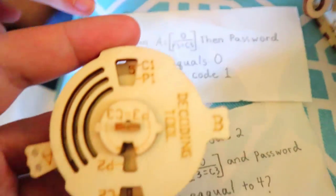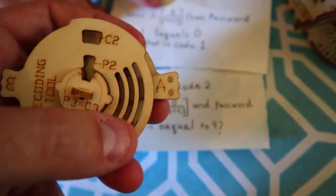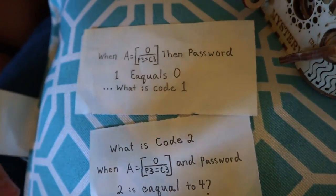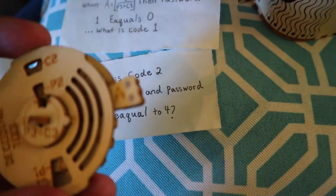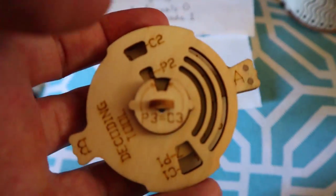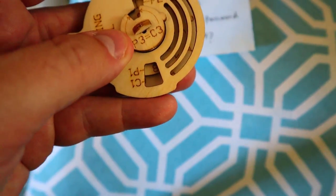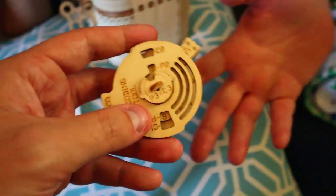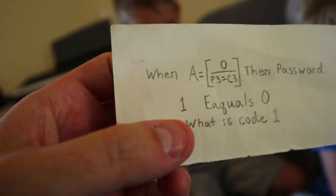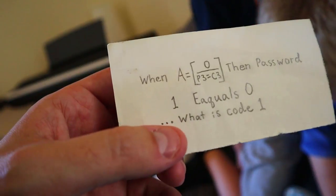So if this is 1A, and this has an A on it right there. 1A and then a 0. And then P3 equals C3. On that you need to do P3 right here and then C3. Okay, so... or right here. Does this thing... want me to try? Yeah, this part one right here says when A equals 0 over P3 equals C3. Then password 1 equals 0.